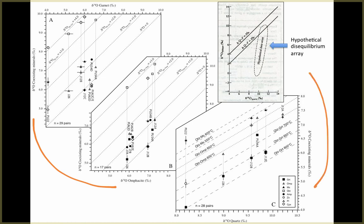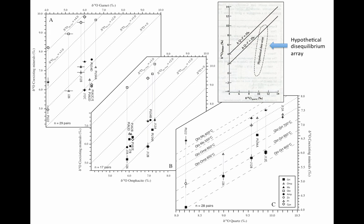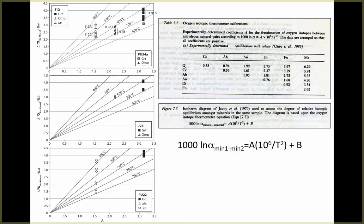And we can also use the O18 values of different mineral pairs to calculate temperatures. And so here we've got quartz and garnet following along fairly consistently a line that represents 650 degrees Celsius. And here for quartz and amphibole representing also 650 degrees Celsius. And that's consistent with eclogite facies temperature conditions. So again, more evidence that there's equilibrium between the vein minerals and the minerals within the eclogite, and temperatures that are consistent with eclogite facies metamorphic conditions. And those temperatures are calculated relating the fractionation between different mineral pairs using these constants A and B that are shown in this table, and temperature.